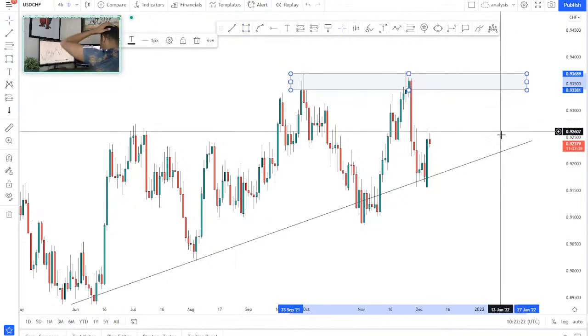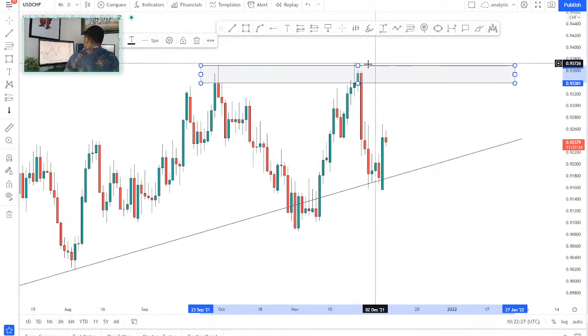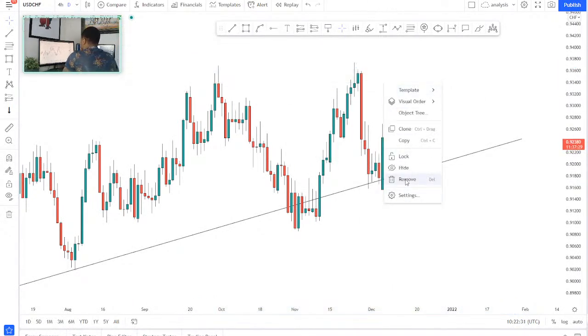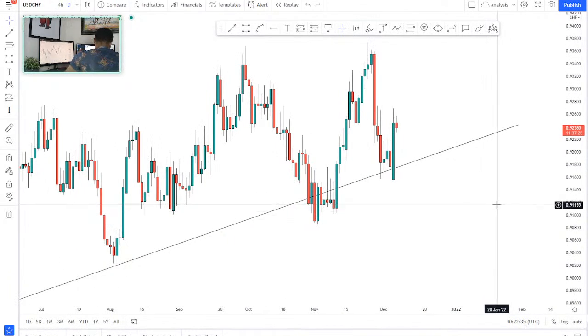So USDCHF, not that clear for me, but if momentum does continue, then I would expect price to come back to those highs. Not sure if we'll break them though, but if we push those highs, it would be a decent amount of pips anyway, so it's looking good.